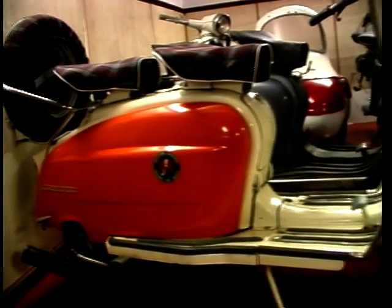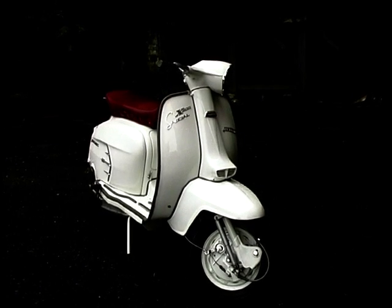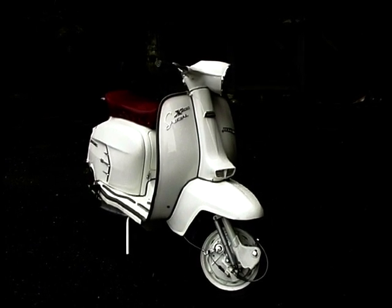Well, basically, I've been into scooters all my life, so I've been collecting them, and I've got some rare machines, I don't mind saying, and we've started shoving them in now. And you're going to show them off and let everyone else see them? Free of charge, you can just come.